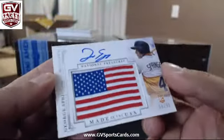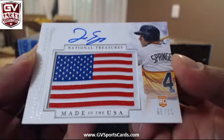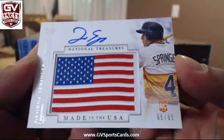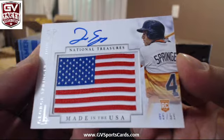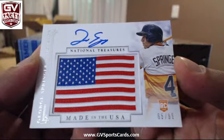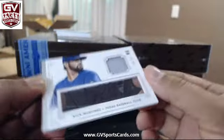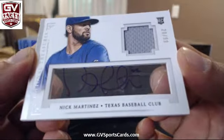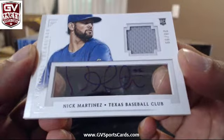Next we got for the Astros, George Springer. George Springer for the Astros, 65 of 99. The Mick and the Astros. Next we got Nick Martinez for the Rangers, 28 of 99 for 1-1 in the Rangers.